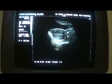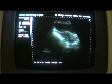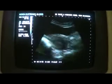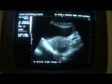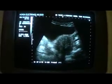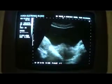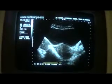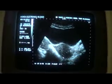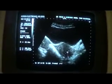Measures 5.8 centimeters. This is the right ovary. I'm going to magnify. Left ovary. Trying to get a better view. Here we are. Now this is the right ovary, and this is the left ovary, and this cystic area within it is the dominant follicle measuring 15.4 millimeters.